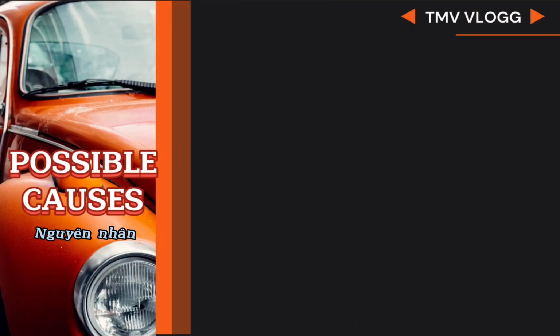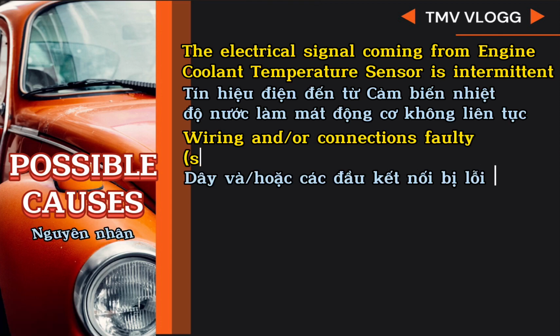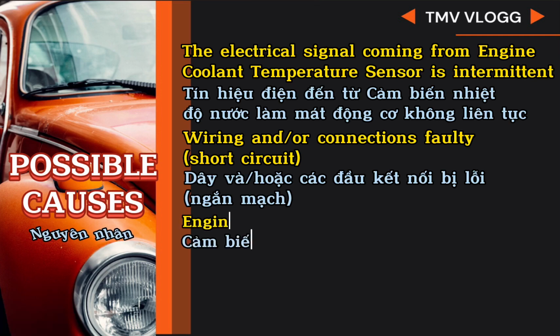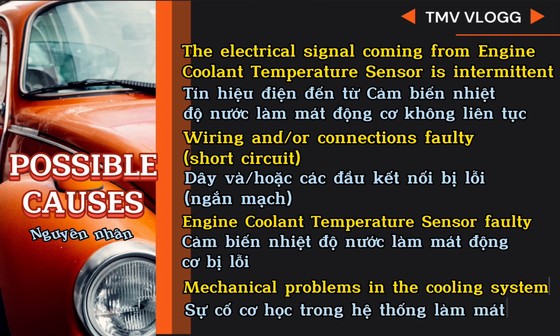Possible causes. The electrical signal coming from the engine coolant temperature sensor is intermittent. Wiring and ECT connections faulty, short circuit. Engine coolant temperature sensor faulty. Mechanical problems in the cooling system.